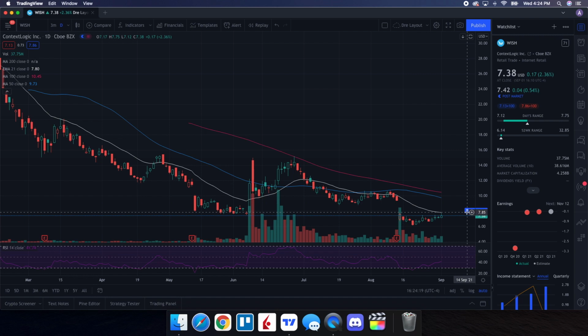But one of the things we want to pay attention to, this was actually an area of resistance on the day because we ended up testing $7.75. I do know it's at $7.80, but we can see there is some resistance there. There are a lot of people paying attention to the technical setup, or maybe it's just the algorithm itself. But anyways, when we talked about Wish in the past, we saw it ended up being dumped when they put their earnings out.